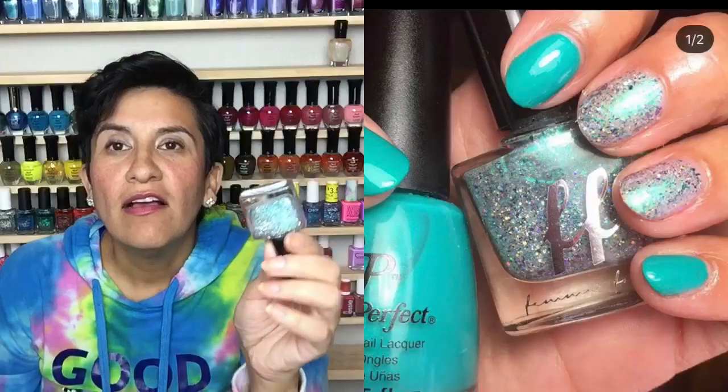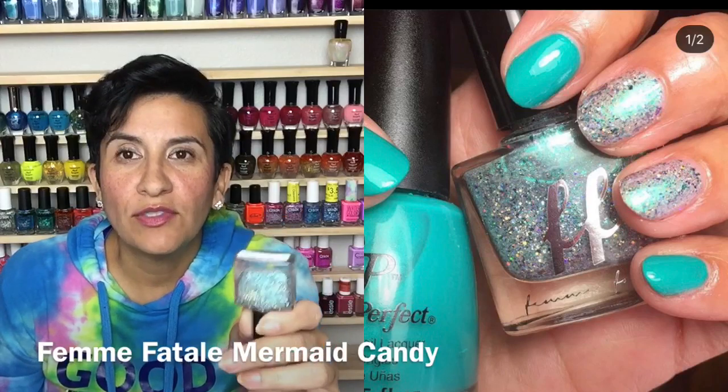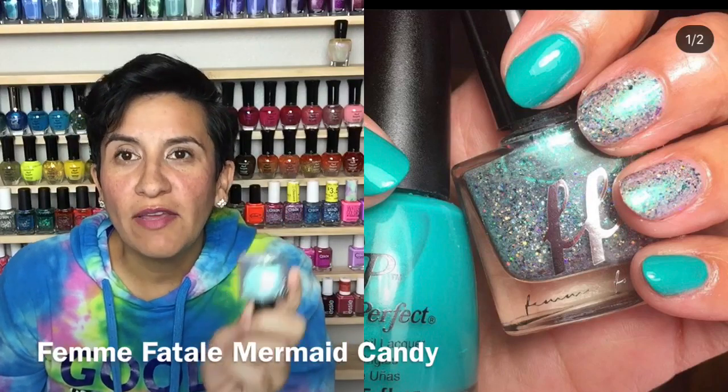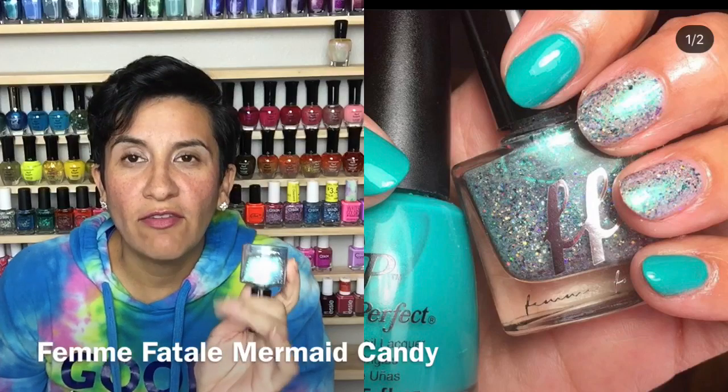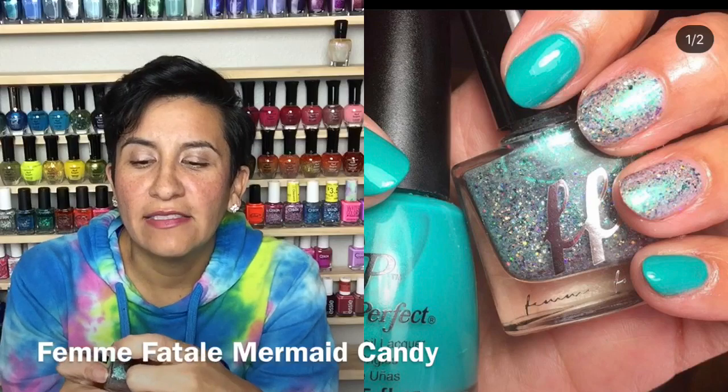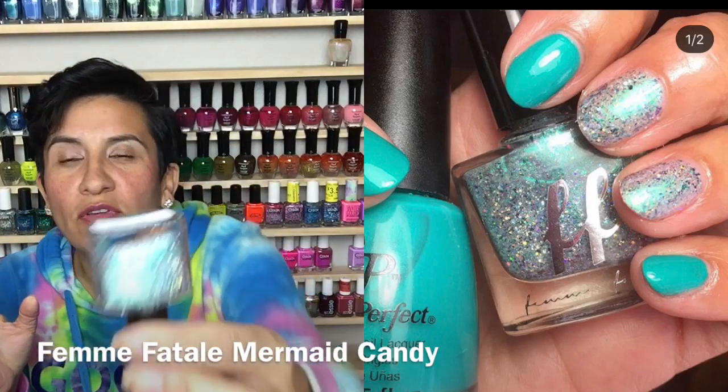Next up is another polish pickup polish. This is Mermaid Candy from Femme Fatale. This actually came out in 2018, but I barely got around to wearing it in 2019. This was my first polish pickup order that I ever placed. This polish and another one came in that order, and this is just beautiful, you guys.